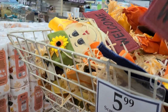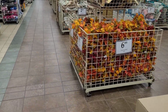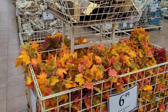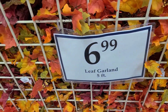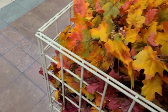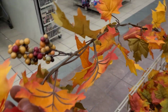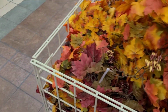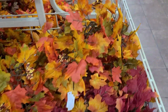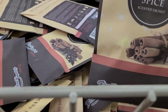Okay, now out of nowhere, we switch back to fall again here. $5.99 for Scarecrow Heads. And here is some Garland. They had 5-foot pieces for $6.99. That's this piece that I'm showing you right here. And 6-foot pieces on the opposite side for $7.99. It wasn't too bad. Not as skimpy, obviously, as the Dollar Tree, but still skimpy. Although I do like the colors. I like that combination of the oranges with that lime green.